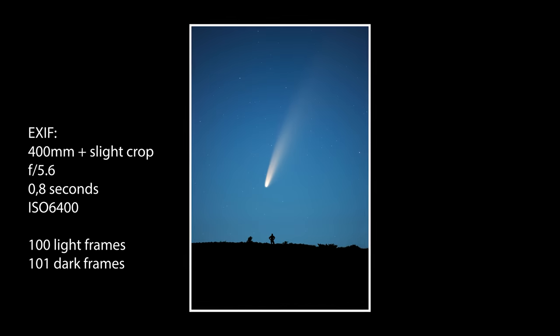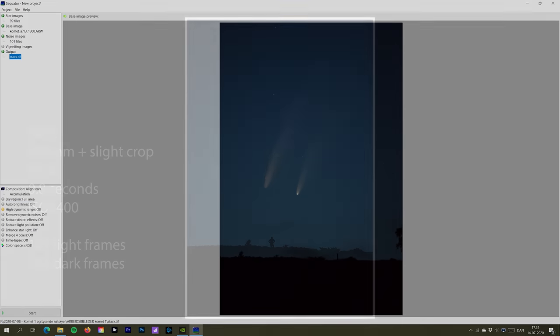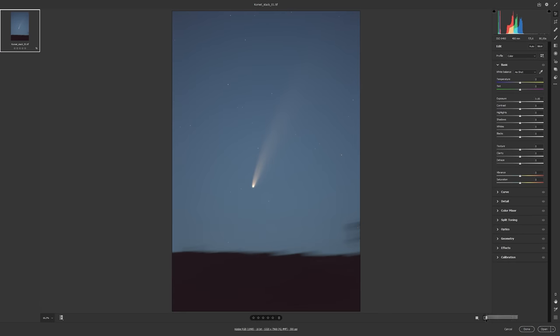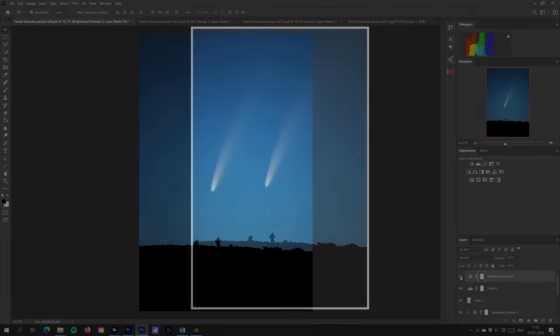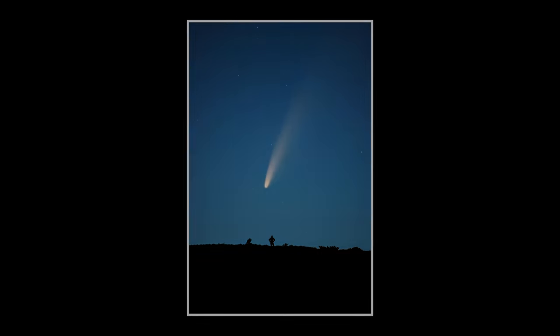The next shot here I stacked in a program called Sequator. There are different stacking softwares out there for astrophotography based on your computer system. It is a stack of 100 photos with 100 dark frames to get a nice and clean photo of the comet. I also stacked and blended several exposures of the foreground as to get a relatively noise-free gradation from the background to the foreground. After all the blending, I only had to do some minor cleanups and add some contrast.